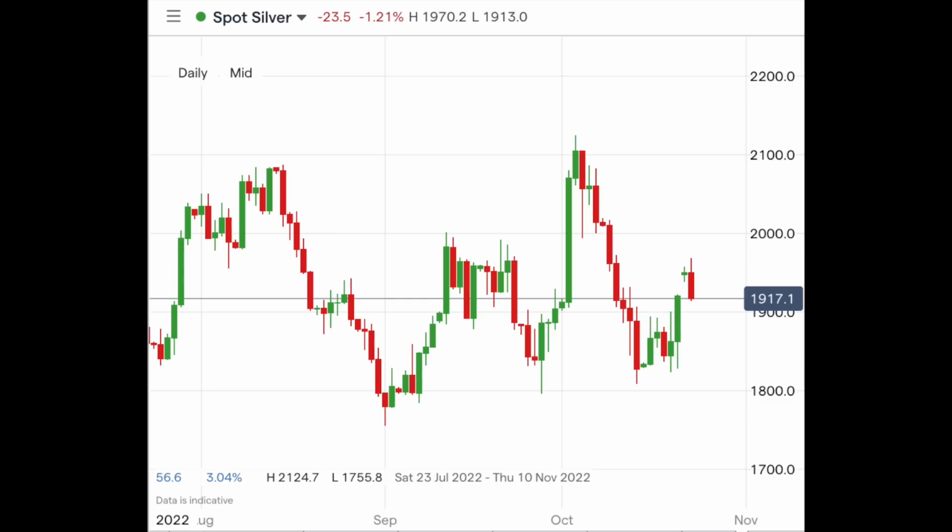We're right near the highs from Friday, but it looks like the move has been quite a big move from 1825 to 1970. I would say that's significant. So that's why I'm saying here that I think the paper price is ready to take off.